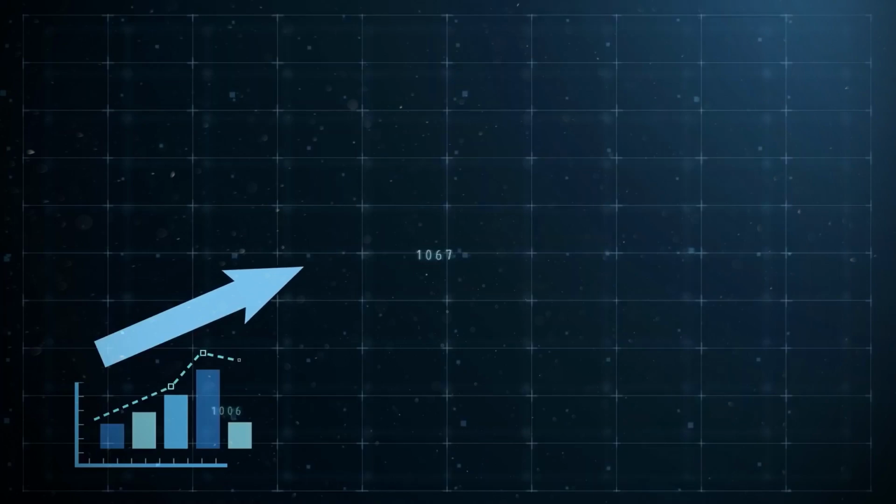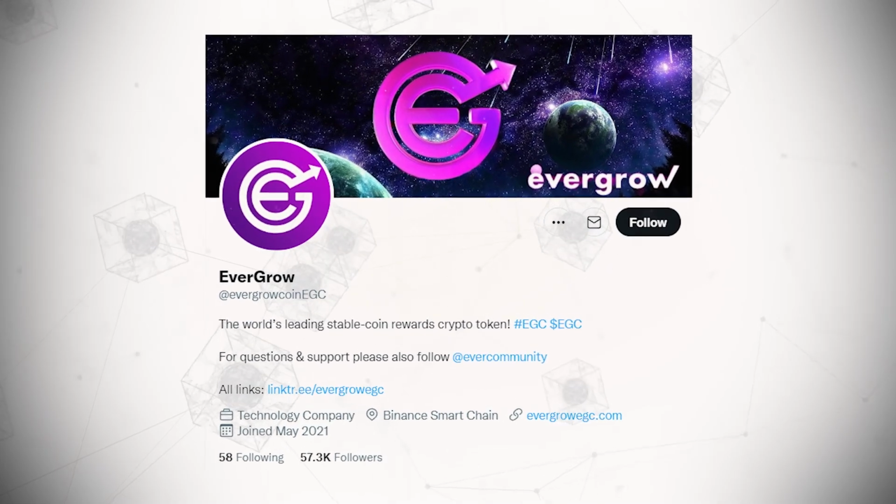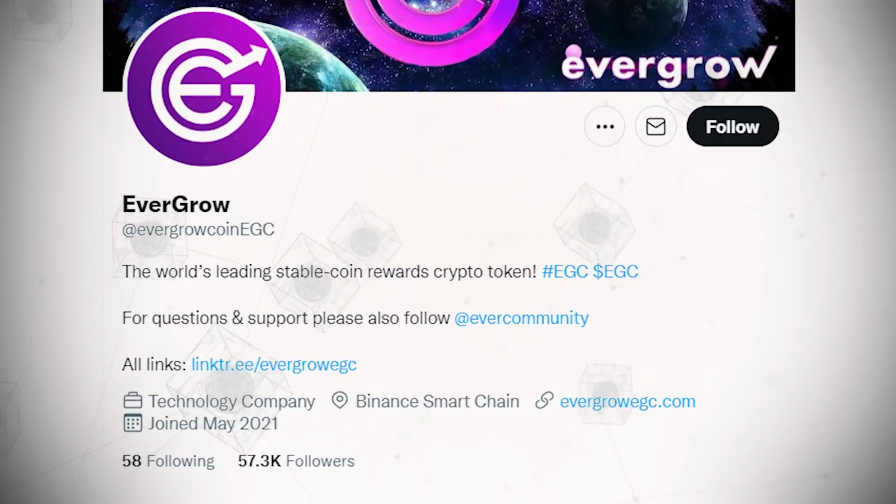EverGrow's future prospects. The main objective of EverGrow is to revolutionize the Web 3.0 passive income movement while elevating the EverGrow coin to a top 20 crypto project. Since its launch, the currency has evolved with over 57,000 followers on Twitter alone, over 137 holdings spread across several countries, and a lot of developments in the pipeline.